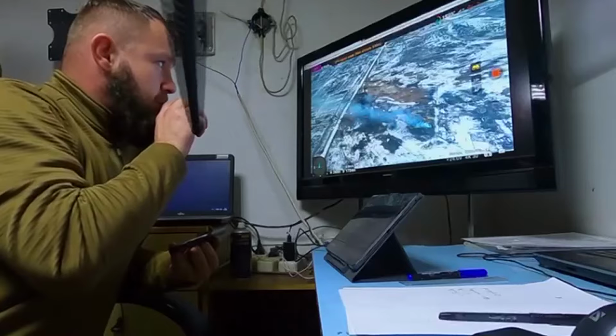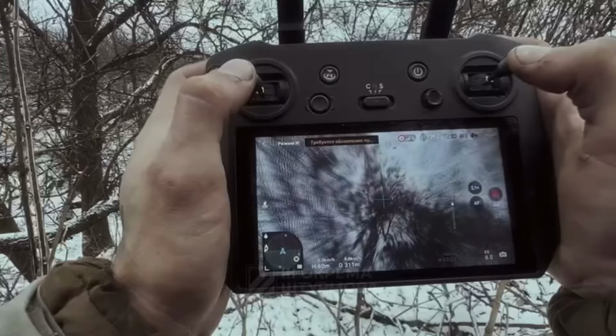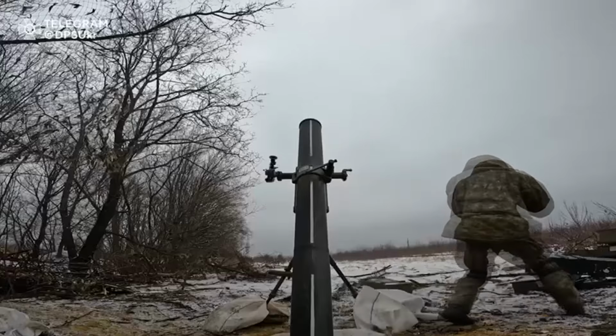Fire adjustment is conducted from a hidden observation post. Each successful hit brings joy to the Ukrainian commanders. Mortars almost never stop in Bakhmut.